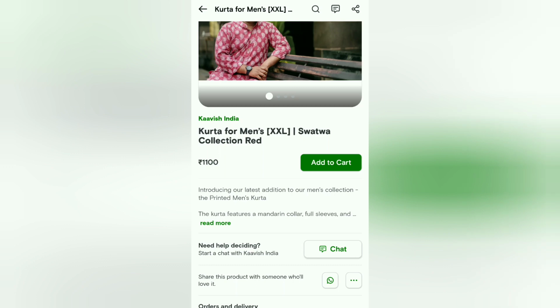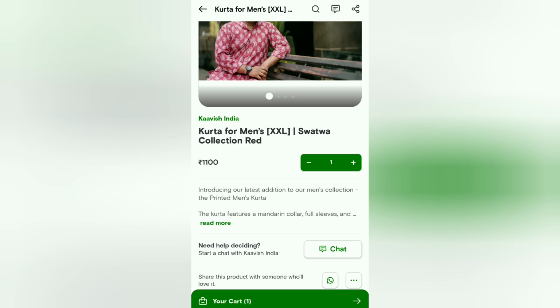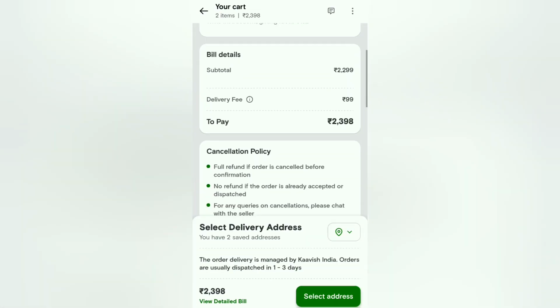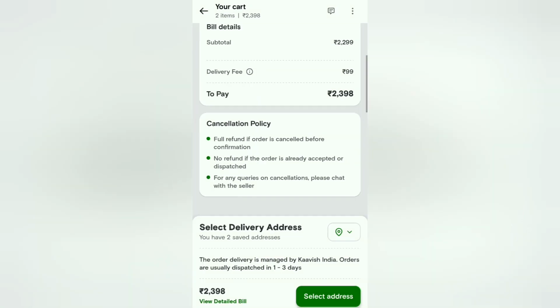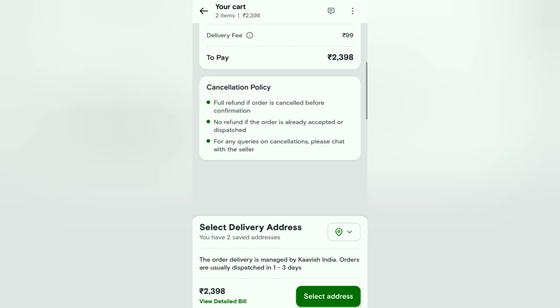Now you can click on add to cart button if you want to buy, and you go to your cart. Now read all the instructions of the cancellation policy before you place the order on Swiggy Minis because the cancellation policy is strict. As you see in the picture, you can cancel the product before confirmation. That is, once the order is confirmed, you cannot cancel the order. And not only that, you don't have any refund once the order is dispatched. For any queries, you can chat with the store seller for help and support.